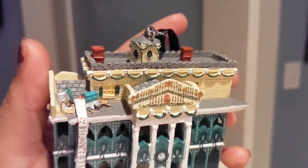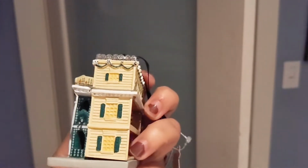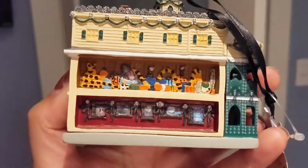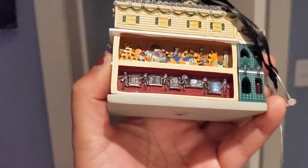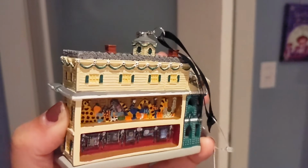And you can see the mansion is replicated oh so beautifully. It looks just like the front of the ride itself, even down to the very top. And then the back does have theming from the Night Before Christmas, and it just looks like the attraction itself.